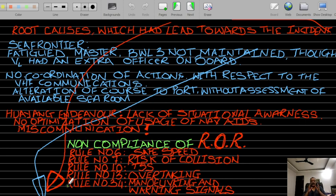Precise, distinctive, and to the point at the same time. Once the VHF communication has concluded, the timely action with respect to that communication shall be executed, and the monitoring of that action by your vessel and the other vessel shall always be catered to. So, Wang Endeavor: lack of situational awareness, and no optimization of usage of nav aids. When I say no optimization of usage of nav aids, it is because she was not monitoring the Sea Frontier visually, by radar, or by her navigational aids in case the Sea Frontier had reduced her speed. And of course, the miscommunication which we have already been talking about.